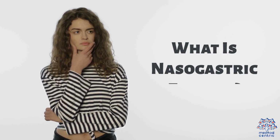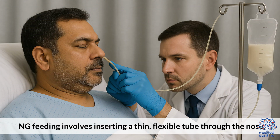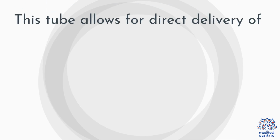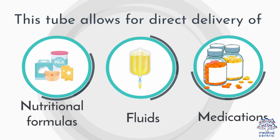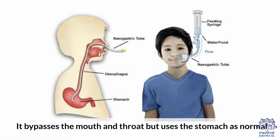1. What is nasogastric feeding? NG feeding involves inserting a thin, flexible tube through the nose, down the esophagus, and into the stomach. This tube allows for direct delivery of nutritional formulas, fluids, and medications. It bypasses the mouth and throat but uses the stomach as normal.